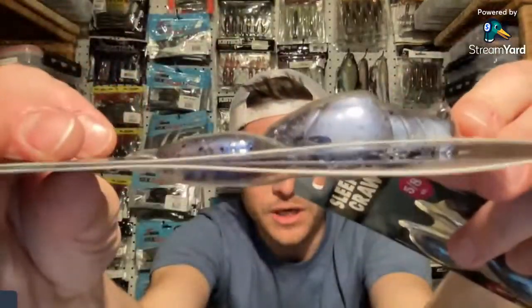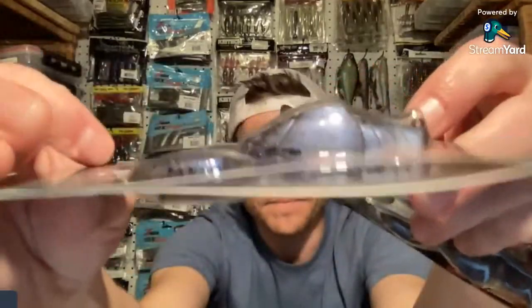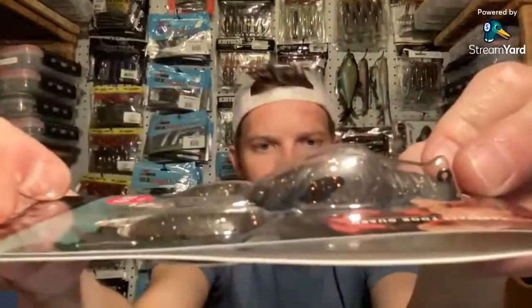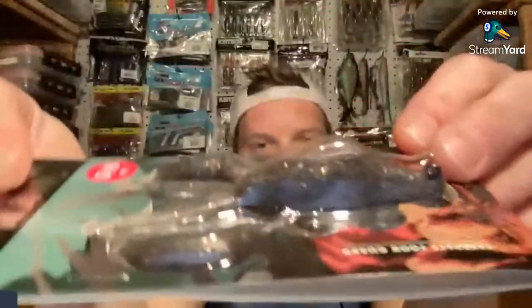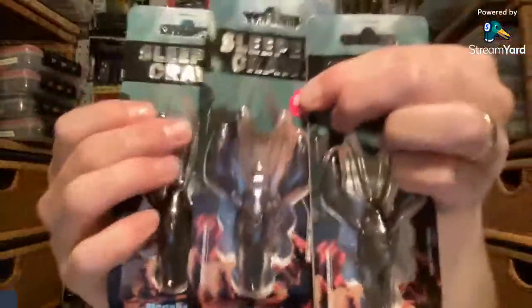Natural Pro Blue, which is a translucent color with a lot of blue iridescence in it. And then Muddy Copper, which is a straight brown, kind of a lightish brown, bordering on green pumpkin with copper flake. So copper, blue, scupper.